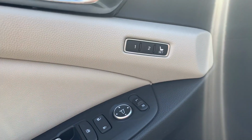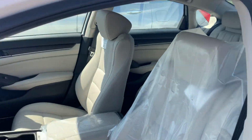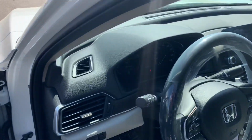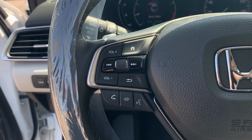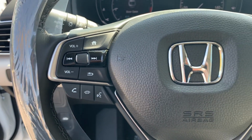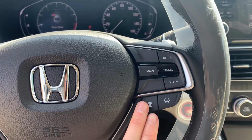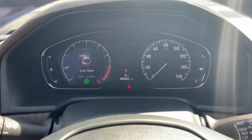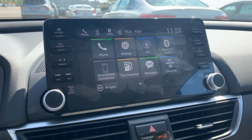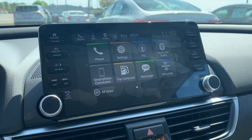You'll have the memory buttons for the power seats, which are 12-way and include lumbar support. You'll have steering wheel controls to be able to cycle through your audio as well as answer phone calls. You'll have the Honda Sensing Suite, which includes adaptive cruise control and lane keeping assist. Your display screen will also give you the options for Apple CarPlay and Android Auto. You'll be able to Bluetooth your music in.